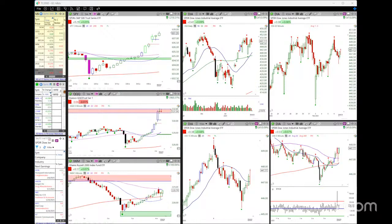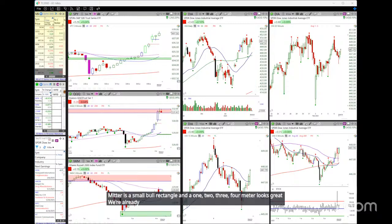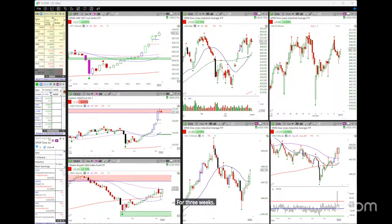Emitter is a small bull rectangle, a 1, 2, 3, 4. Emitter looks great. We're already in it. Been in this for 3 weeks. Remember, Sam? Core long, 3 weeks.